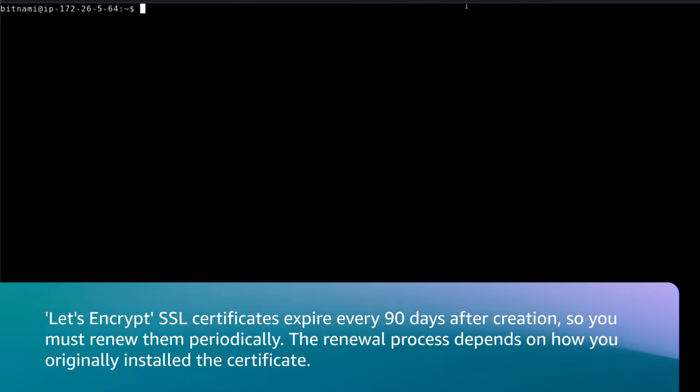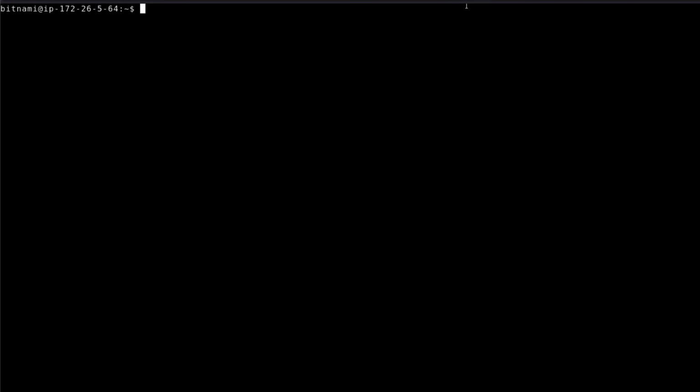Let's Encrypt SSL certificates expire every 90 days after creation, so you must renew them periodically. The renewal process depends on how you originally installed the certificate. First, let's identify the tool that was used to install the current certificate. Run the following command.